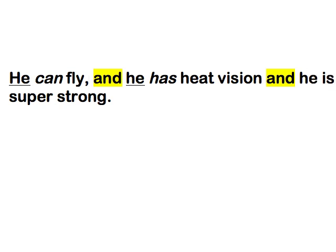Coming on the other side, we have a subject, he. We have a verb, is. Do we have a complete sentence? He is super strong. Yes, that's a complete sentence. So we have a complete sentence on both sides of this "and," so we need a comma right there.